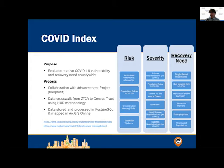And then secondly, using census tracts instead of zip codes. A lot of the base data was at the zip code level. We used the HUD crosswalk that's referenced below to be able to translate those zip code level data into census tracts.